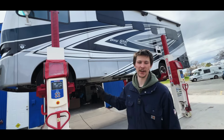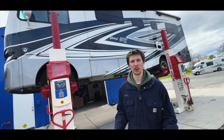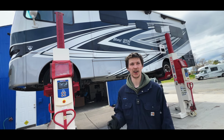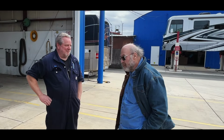This right here is a brand new 2025 F53. You don't think anyone would bring it right off the lot to get suspension and steering upgrades, right? Well, in this case, this has driven less than 5 miles and is here at our shop getting all of those upgrades. We've got Seth over here, and this is the customer. He's going to explain to you why he would bring it here.